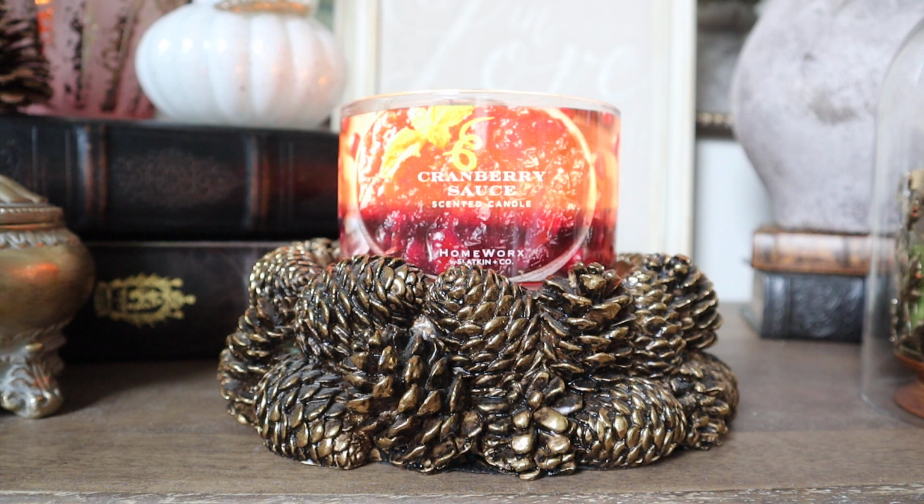Like I absolutely smell this in any room that I'm burning it. It does travel a little bit outside, but not terribly far. So, I don't know. It's still a winner in my book. I'm still getting a good performance out of this one.